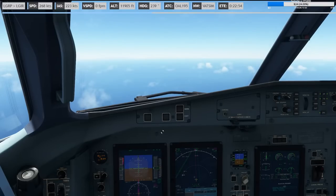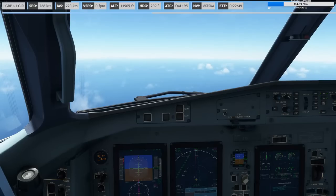Okay, so while we're cruising along, we might as well already go ahead and pre-plan our next flight so that things are going to go a little bit quicker.